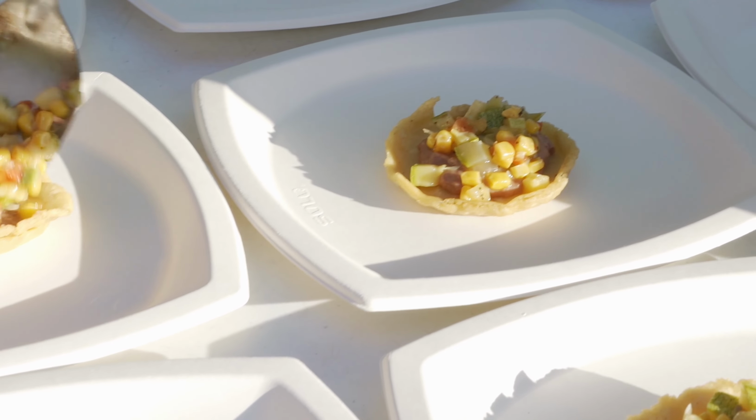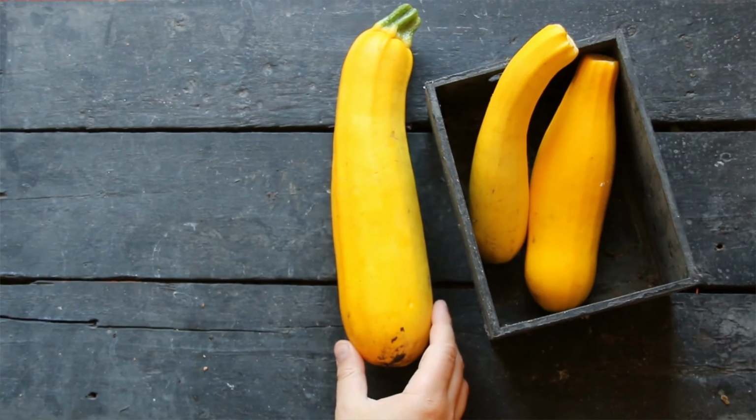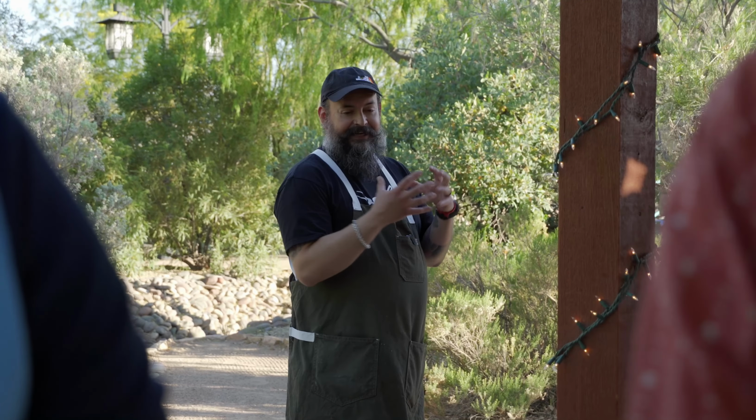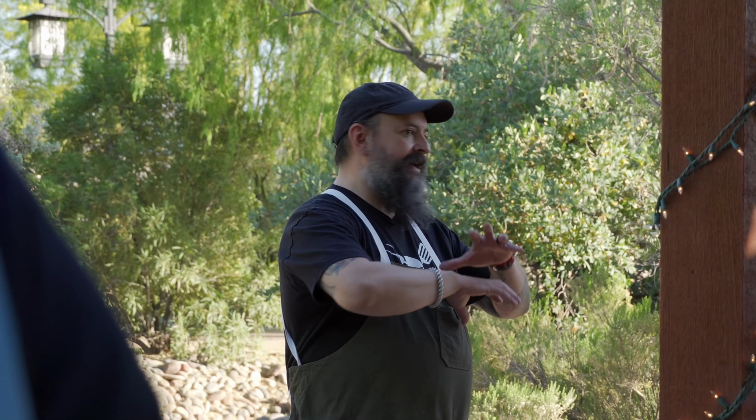Our first course is going to be a sope. At its core are the three ingredients. They call them the three sisters. It's corn, squash, and beans. They grow together symbiotically. It's a great relationship. We've taken those three ingredients and have just tried everything with them.